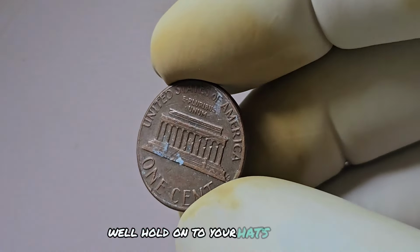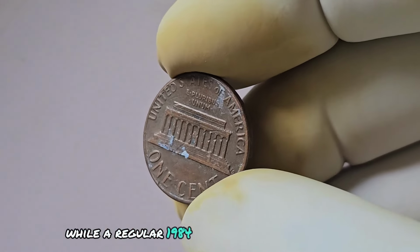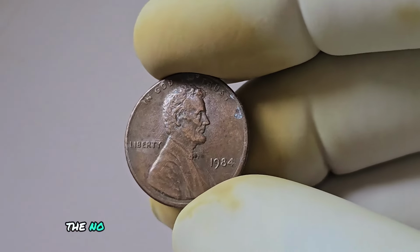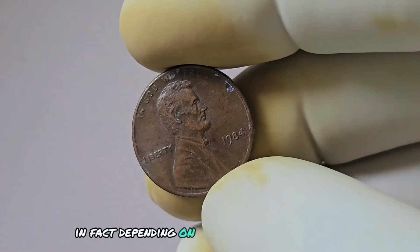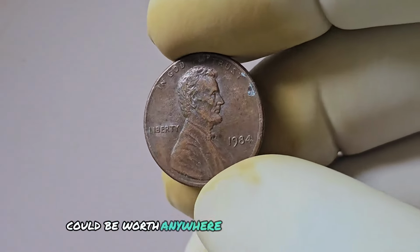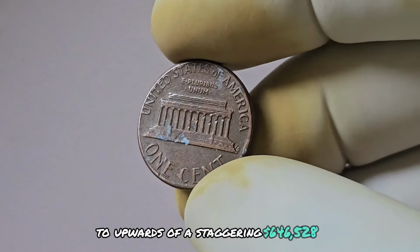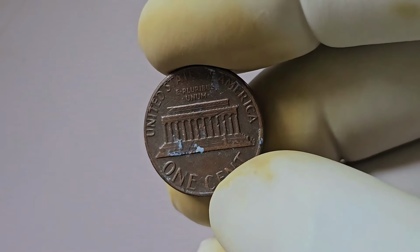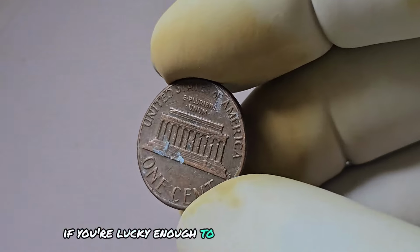So, how much is this elusive 1984 no mint mark penny actually worth? Well, hold on to your hats, folks, because the value could surprise you. While a regular 1984 penny is worth face value, anywhere from 1 cent to a few cents, the no mint mark variety is a whole different ball game. In fact, depending on its condition and rarity, a 1984 no mint mark penny could be worth anywhere from a few hundred dollars to upwards of a staggering $646,528. Yes, you heard that right. This seemingly ordinary penny could potentially fetch a six-figure sum if you're lucky enough to stumble upon one.